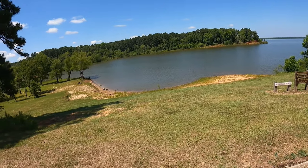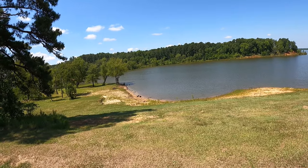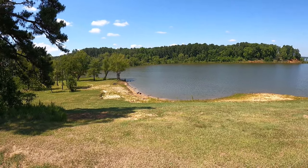Now that we know what campsites look like, we'll go find some swimming stuff. I made my way over to the beach. Actually, it's just a swim area, not really a beach. There's a steep drop off right there, so you have to go over here. That's a long way down to go swimming though.